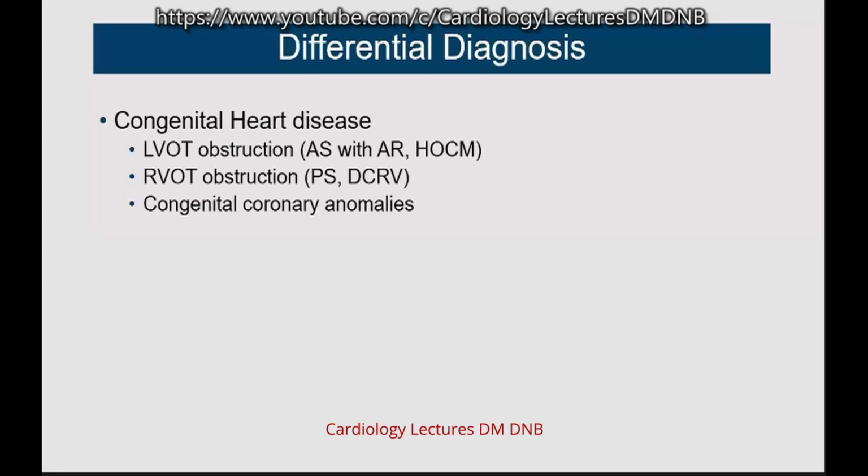There are others in the chat box. Severe MS with severe PH. I would think that's a very low possibility. But yes, RSOV, dissection of aorta, and MVP, as you said, bicuspid aortic valve with severe AS. So these are the causes of chest pain.